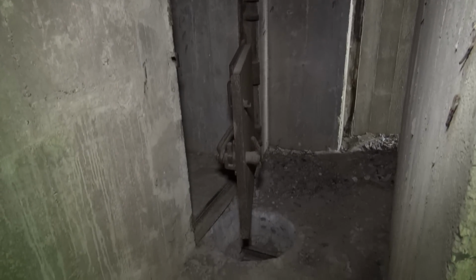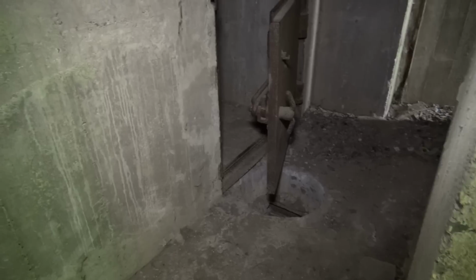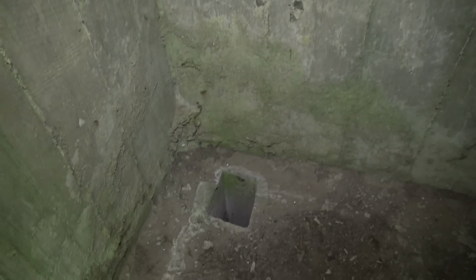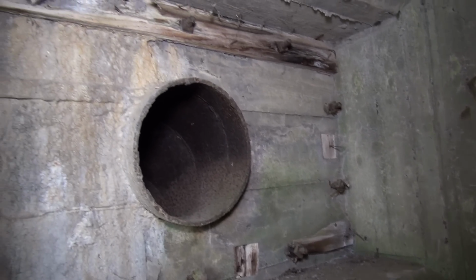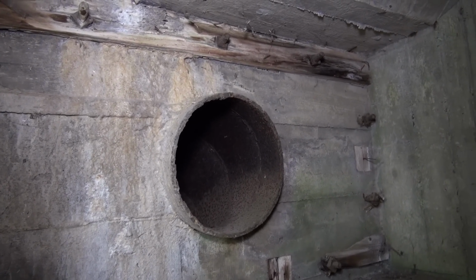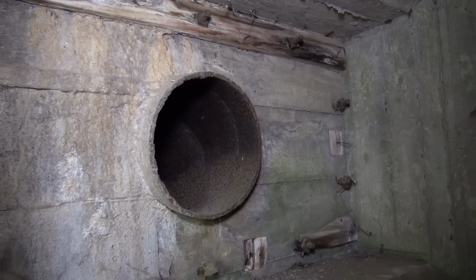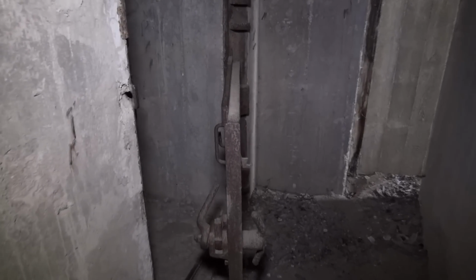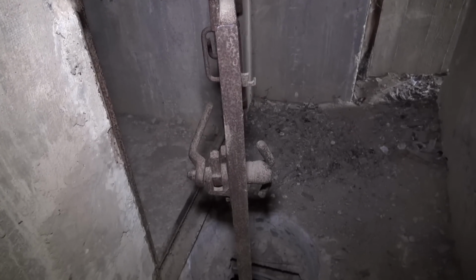No graffiti anywhere. That's amazing. I mean, there's a well in front of the door. Except there's no bathroom. There might be, honestly. There's a big wooden plate in front of this. See the remnants of it. Wow. And just one last look at that door.